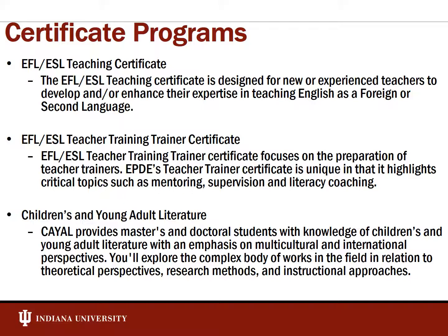And the EFL, ESL are online courses. It's an online certificate program. The Children and Young Adults Literature one is an on-site one. Same thing, you have to apply for it, but it can be the same courses that you're taking, but it explores children and young adult literature.